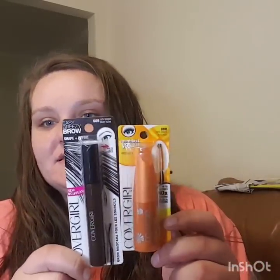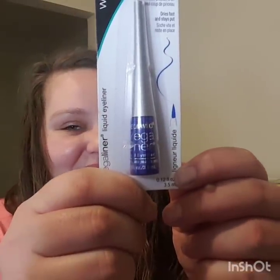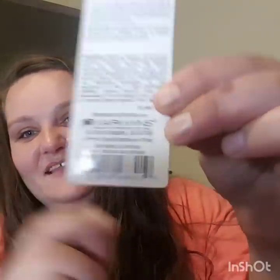I had a coupon for CoverGirl Eye. And this was buy one. Well, no, it wasn't buy one, get one free. It was $3 off, so, no, I'm sorry. It was $2 off, so I ended up paying like 13 cents for both of these. This was a penny. There is the SKU.